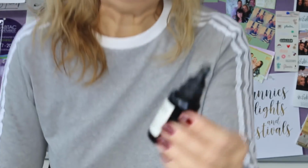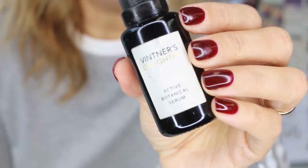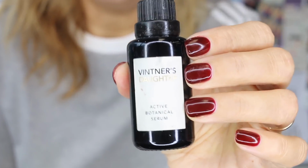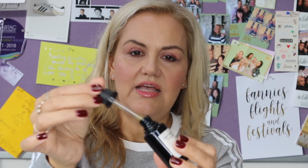Oils, and then a moisturiser, and we're good. Vintner's Daughter, again, probably my second or third of these. I love this serum, and everyone who I have got onto this serum is now equally as addicted to it. Trini is obsessed with it. So when I was doing treatments, I would massage with it. Oh yeah, there we go. It's just a beautiful, beautiful oil.